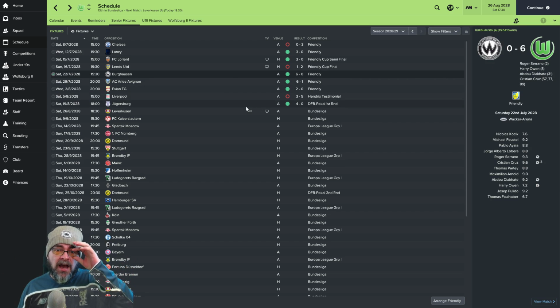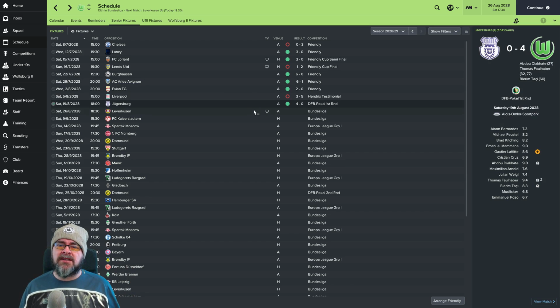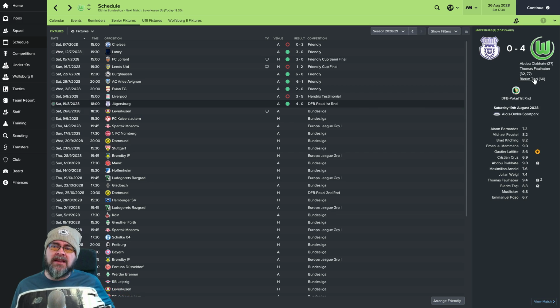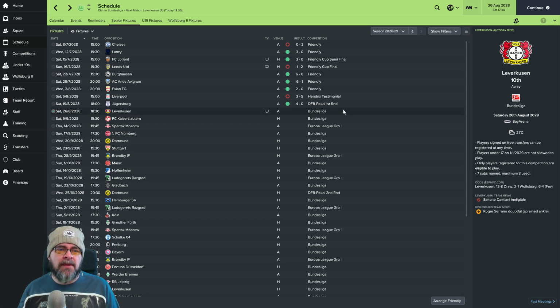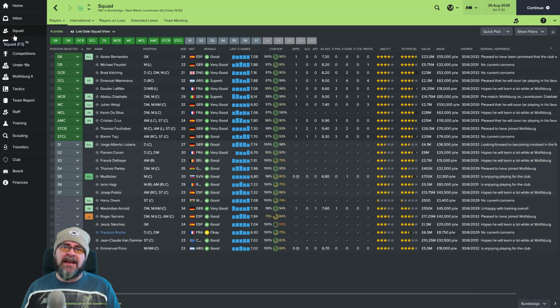It's crazy. And we have played one competitive game this season, and that was against Jagersberg, with Diakite, Faulhaber, and Taki getting the goals for a 4-0 win. It was such an easy game. They're lower league. It's the cup first round. So let's come back for the first proper game, and that is against Leverkusen, who we've been trying to sign their left back from for most of the summer, and they're just bastards, basically.